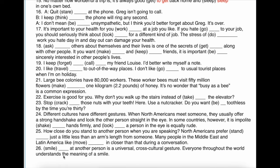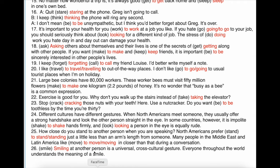Now look at the rest of the exercise and then again complete the sentences using infinitive or gerund. Number 16. Quit staring at the phone. That means stop. Gerund. Greg isn't going to call. I keep thinking the phone will ring any second. Keep, gerund. I don't mean to be unsympathetic and sevimsiz, but I think you'd better forget about Greg. It is over.